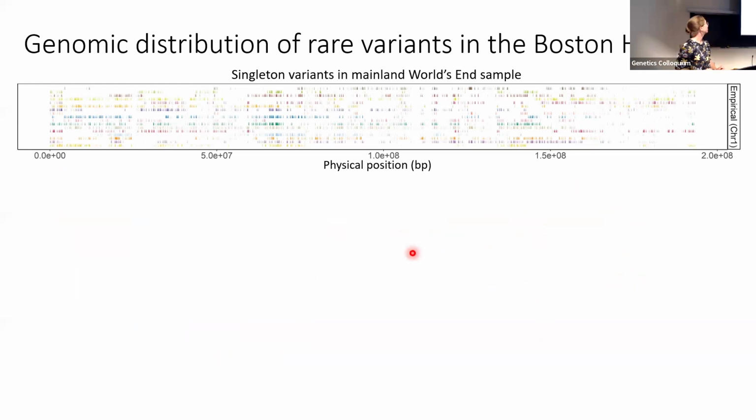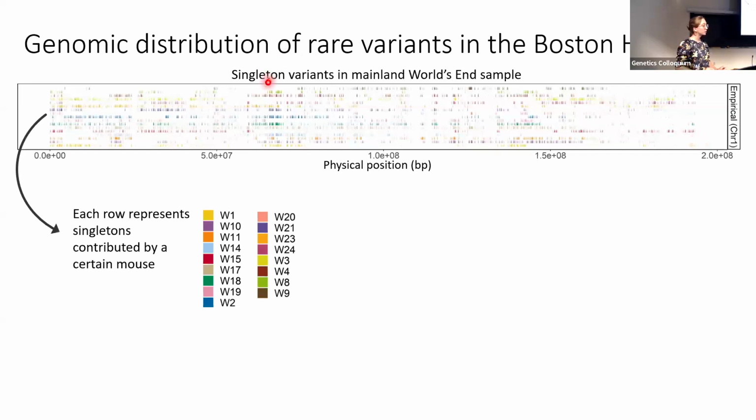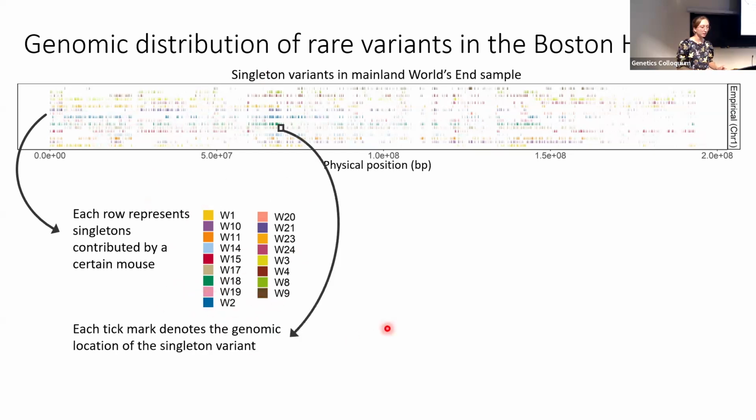So these plots are very messy, so I'm going to break it down. The x-axis plots physical position along chromosome 1 in this case. And each of these rows represents the singleton variants that are contributed by a specific mainland mouse. So all of those mice have IDs in different colors. So for example, this smattering of blue tick marks represents singletons contributed by W2. And each tick mark denotes the location of one of these singleton variants along chromosome 1.